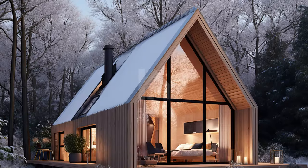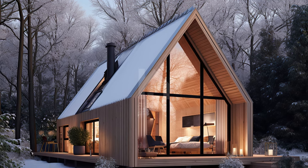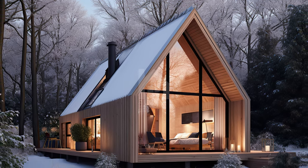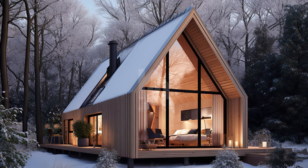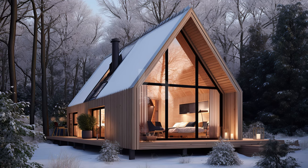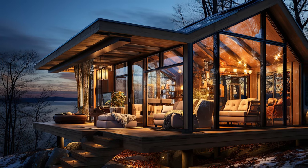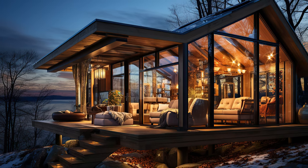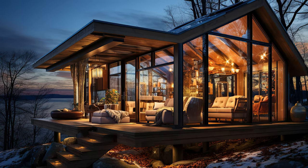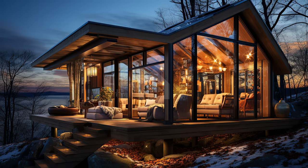Welcome to our exploration of small and low-cost wooden Scandinavian-inspired tiny house design ideas. In today's video, we will take you on a journey through the beauty and functionality of these charming and efficient dwellings. Whether you're a minimalist at heart or simply looking to downsize, these tiny houses offer an inspiring way to live more sustainably and affordably.